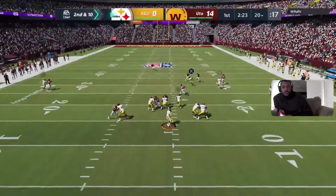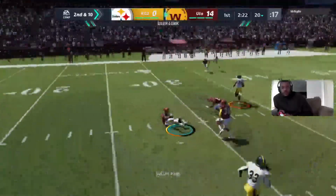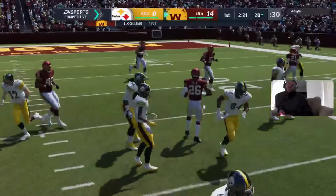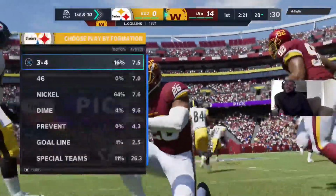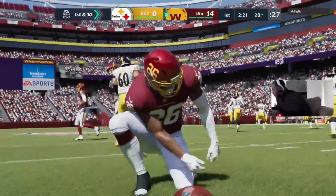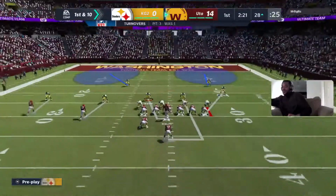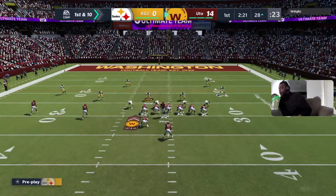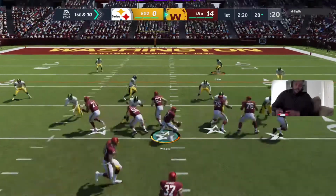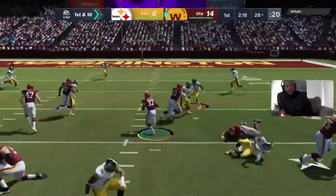2nd and 10 at the 20-yard line. And here's another interception, the 3rd of this first quarter. Picked off by Landon Collins. And his guys are going to get the football at the 28-yard line. They'll take over 1st and 10 at the 28-yard line.